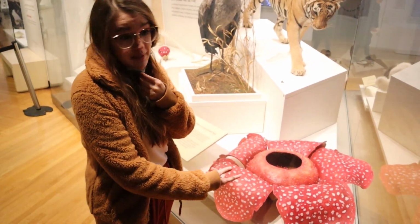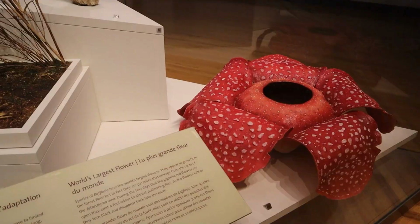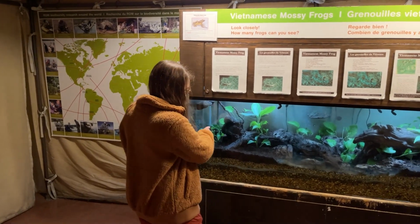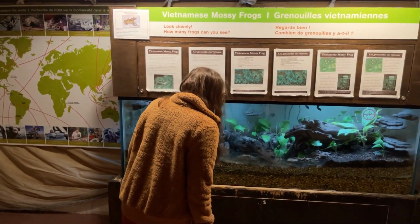There's a corpse flower up in here. It's the world's largest flower. We wandered into the hands-on biodiversity section, which is essentially like the kids section. If you have a kid, they actually have a lot of hands-on stuff for them to play with, and we thought it was pretty neat too.